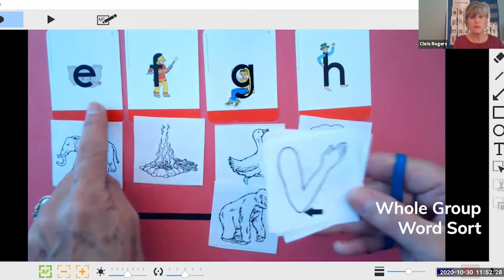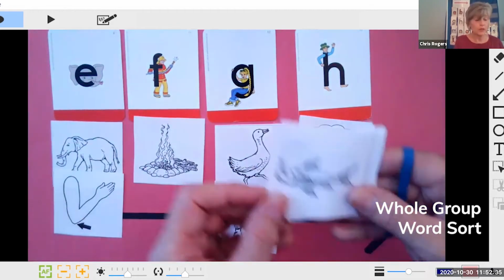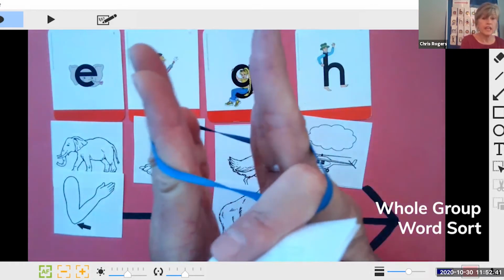Elbow. What do you think, boys and girls? I see heads shaking and thumbs up. Eddie Elephant, elbow. Good job. We have a fish now. Fish. Let's stretch it. Fish.